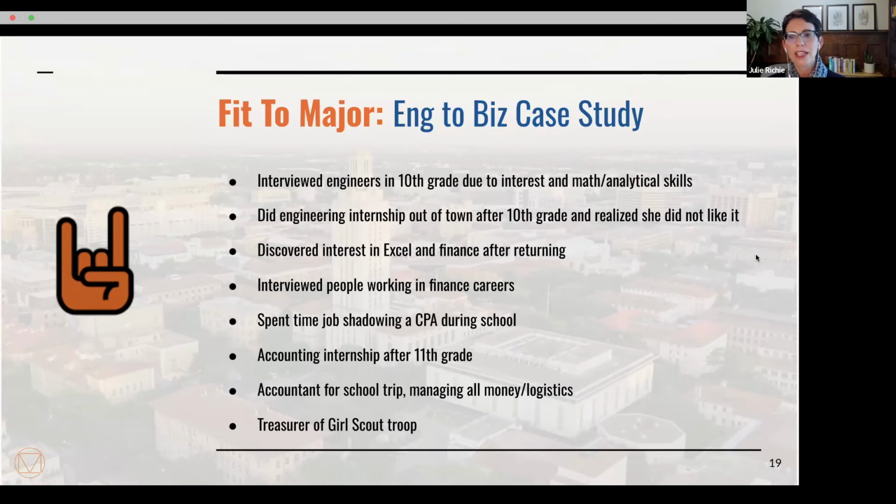What I love is she used the skills she had gained in all these experiences and applied them in her own environment. Her class was going on a big field trip and she volunteered to be the treasurer and make a spreadsheet and track all the expenses. Then she went to her Girl Scout troop and volunteered to be the treasurer there. So you can see with this example, you don't have to know what you want to be as a 10th grader, but it sure is great to explore early, because then she didn't end up as a sophomore engineering major needing to transfer to a different major because she had already figured out engineering was not for her.